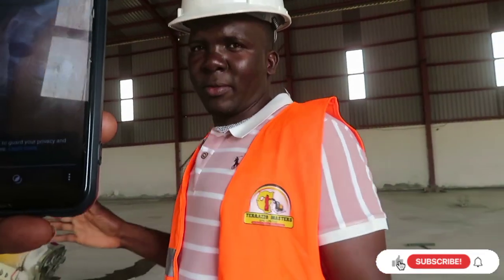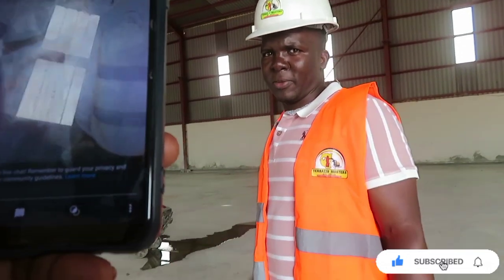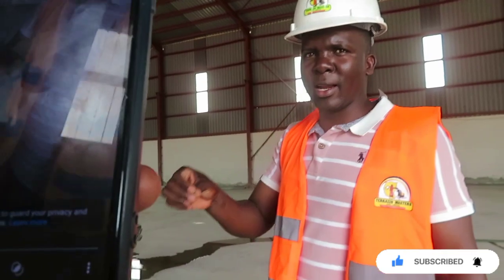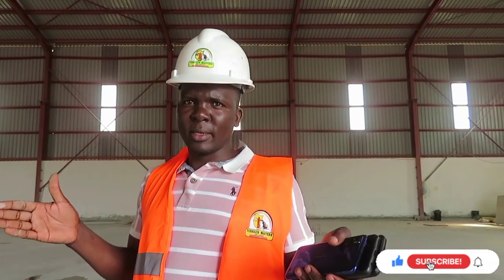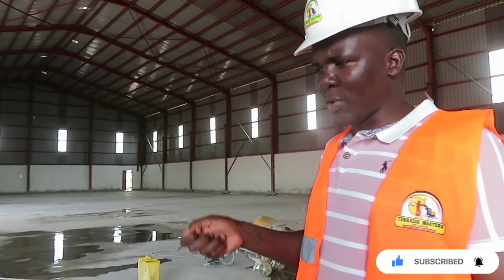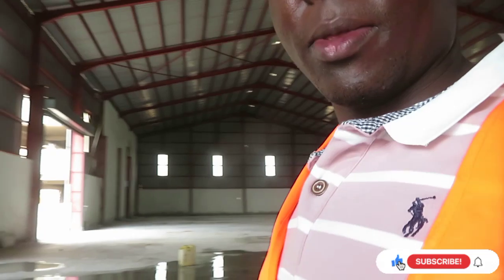It looks like terrazzo. It's very beautiful. So even with this floor, someone can decide to choose any colors they want. For concrete, we normally use concrete from the concrete plants, get the batches from the concrete plant. Unless they dye it, there's what we call concrete dyeing, which is just putting in other colors like red.